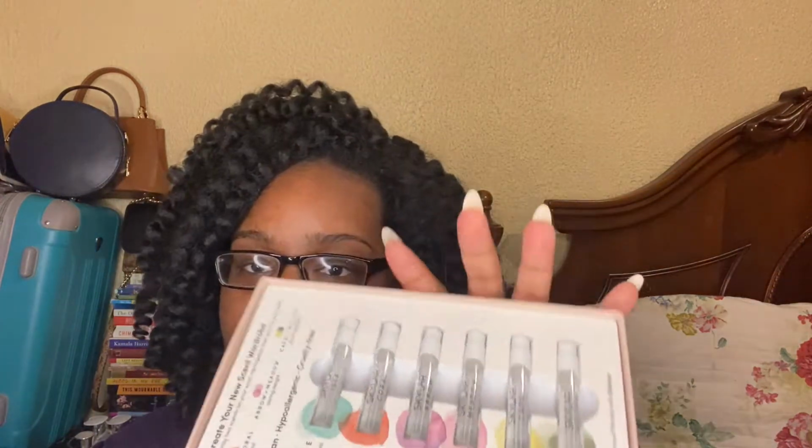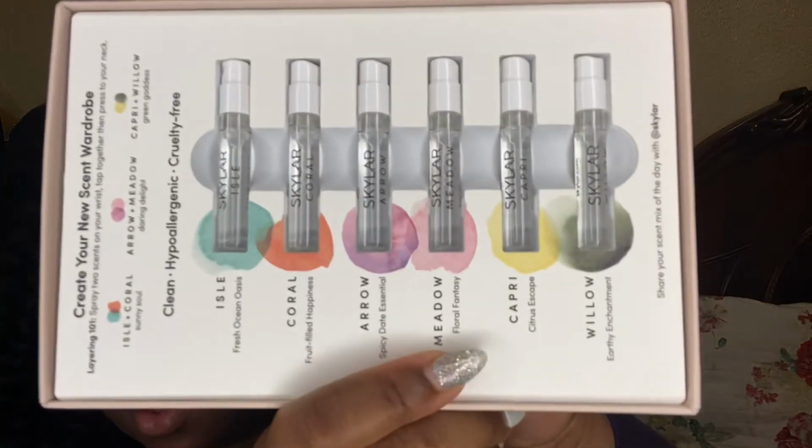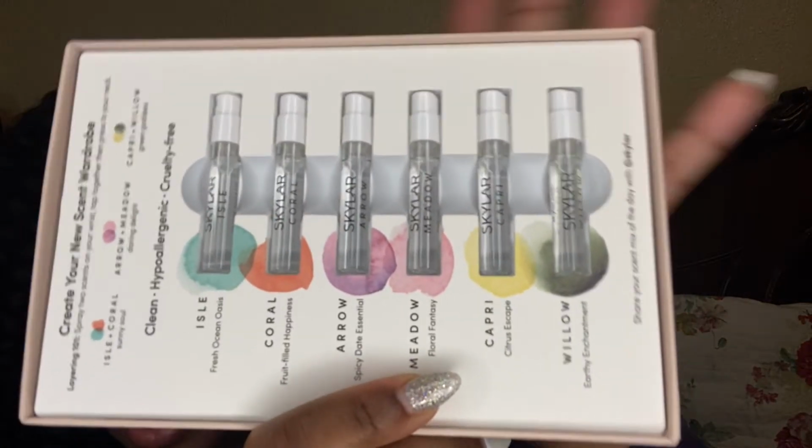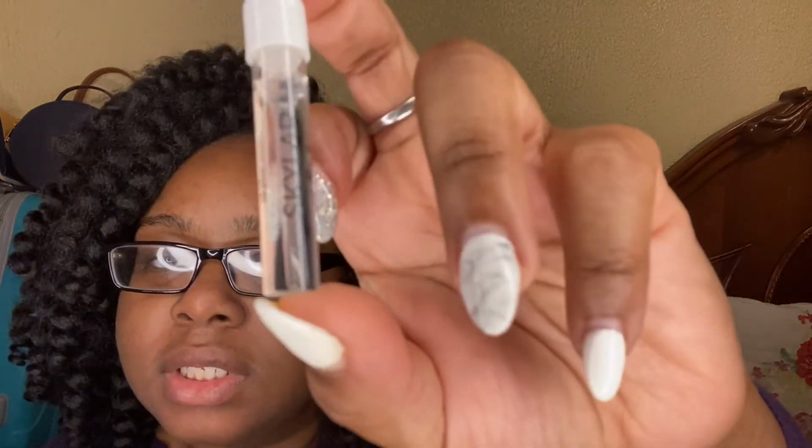So this is what it looks like out of the package, and it has the different scents here. It has Isles, Coral, Arrow, Meadow, Capri, and Willow, and it even has the different scent combinations that really work well together. So I think the first thing I'm gonna swatch is Isles, and it says that it's a fresh ocean oasis. These are what the little scent bottle samples look like.